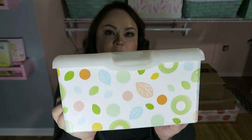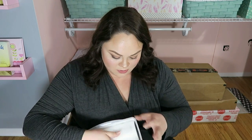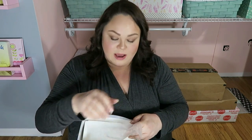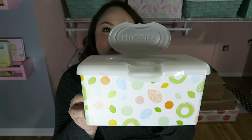Next, there is a Huggies wipe dispenser. Oh, and there is a roll of disposable liners for cloth diapers in there. That's actually a really good idea. I would not have thought to do that. I have a roll of this somewhere too that I can just plop in here when I've used those up. That's really smart.